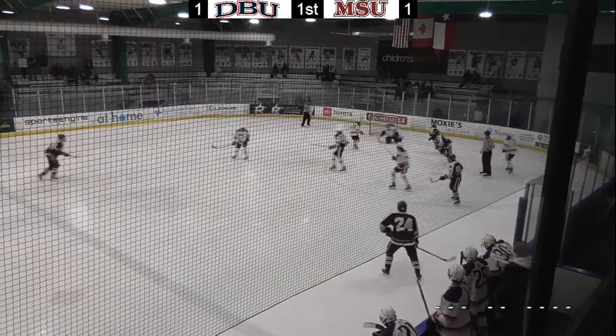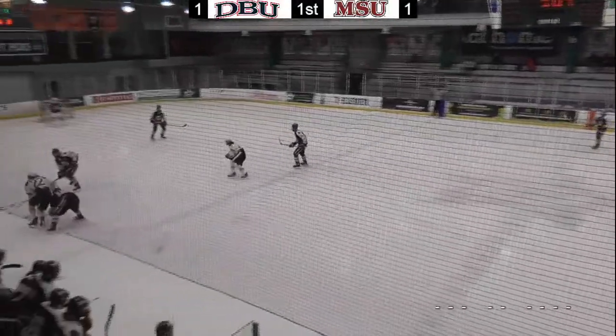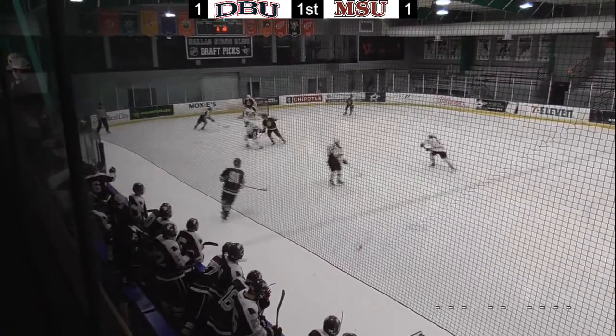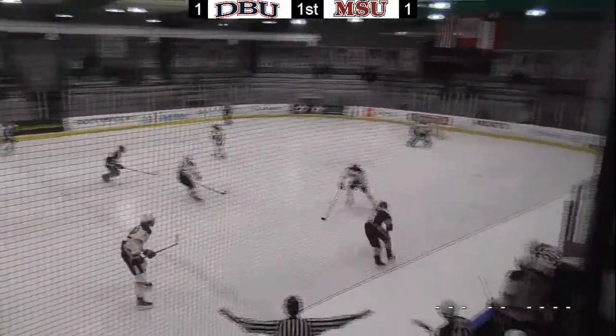Face-off won by Missouri State. Quick shot towards the net. Picked up rebound by DBU, and they'll send it back in the neutral zone. Able to get the puck in the MSU zone, but that's poked away. And MSU maintains possession. A nice move there as he gets around one guy, skating through the neutral zone with speed, gains the offensive zone.